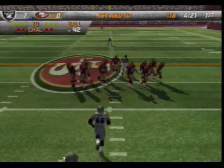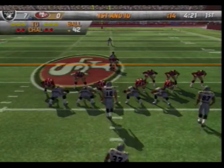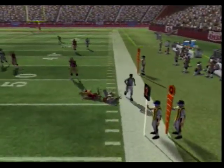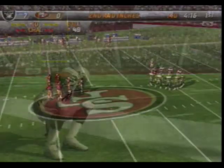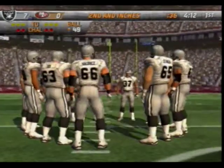First and 10. Ball on the 42-yard line. The Raiders come out with 3 receivers tight. Gets away the off-balance throw. Jumps up and comes down with it. He found a soft spot in the coverage, John. The receiver did a great job reading the coverage. He found a hole in the zone, and the quarterback found him in that hole with the pass.